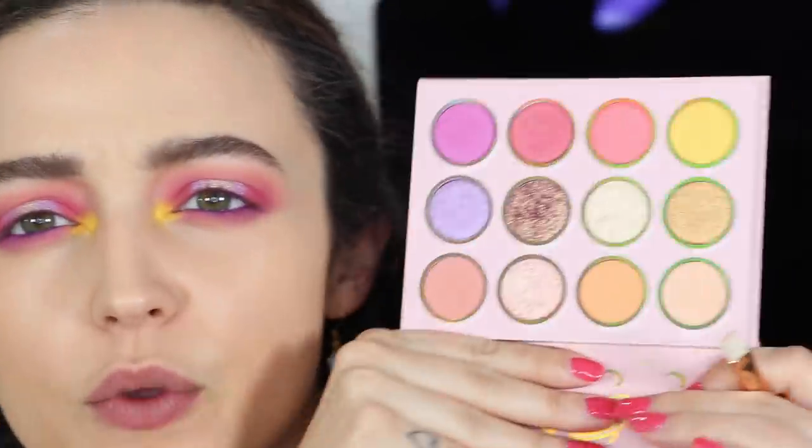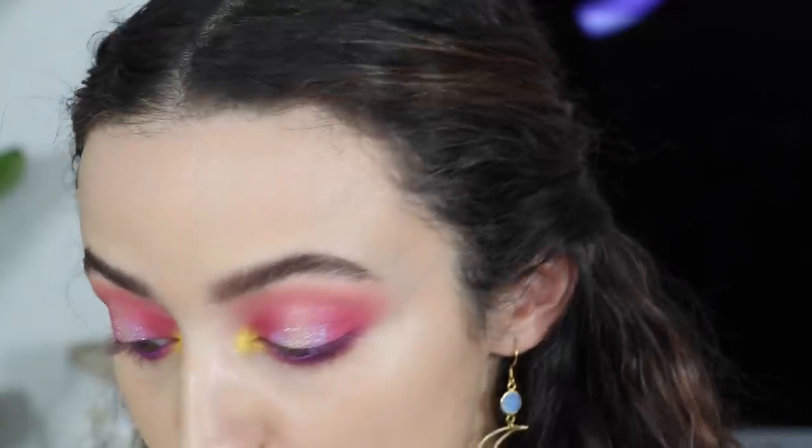Highlight my brow bone a bit, even though I feel like this is the exact color of my skin, so I don't know how much highlighting this will do.